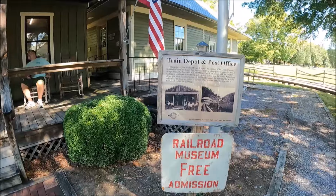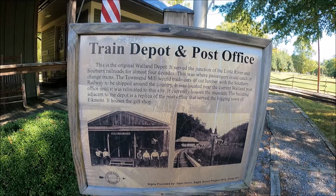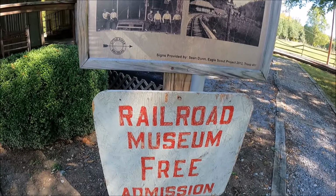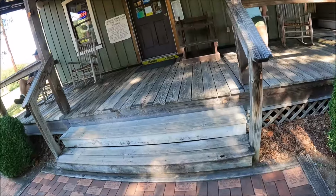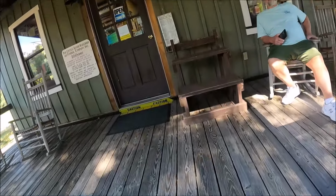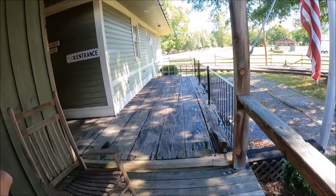Now, the Railroad Museum is free admission. They do take donations to help support what they're doing. And they do have a train depot and the post office. Those are the buildings that they preserved to have the gift shop and also the museum inside.